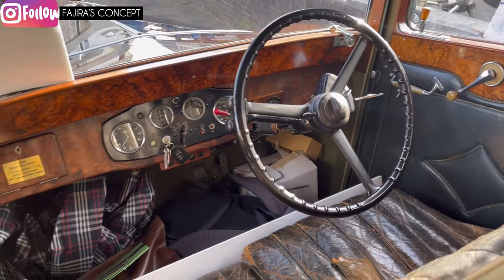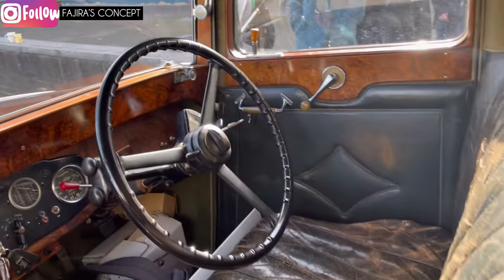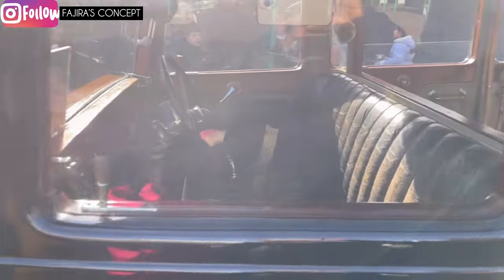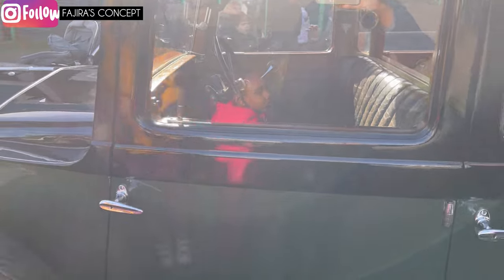Radio. Wow. No, you can't go in. Thank you. I'm just going to film inside, around it. Just look at the inside.